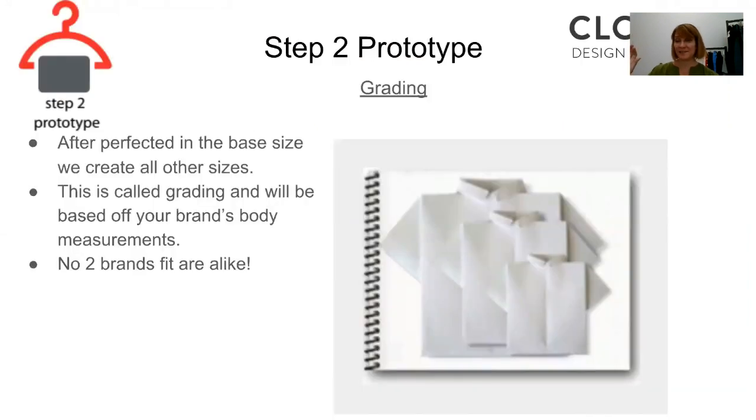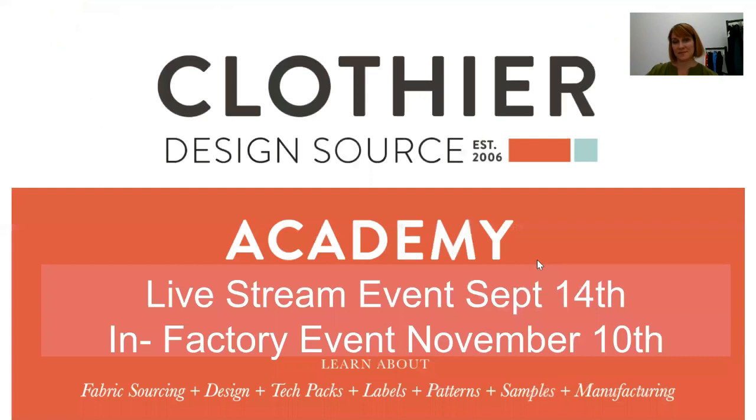So when that is done, before I get to that slide, that's step 1 and step 2 is completed. So you've gone through the planning process or the design process. You have the sketch, fabric, and trims planned out. Then we start making the sample. We repeat making the sample until it's perfect, and then we make all the sizes. And so that is step 2, prototype complete.